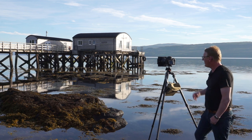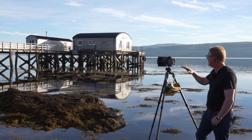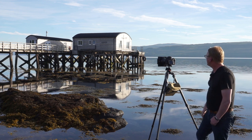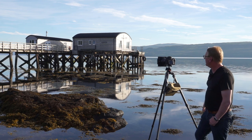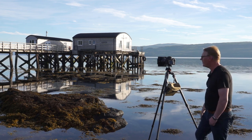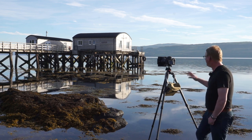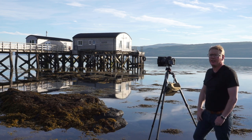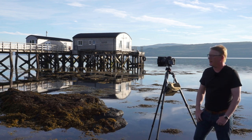So what have we got? The composition I'm going for is the pier coming out from the left with the two buildings on the end. I've got this nice big rock in the middle that's surrounded by water and seaweed, and we can see into these beautiful clear waters. Hopefully we'll capture all that and create probably not a stunning image, but a nice photograph.